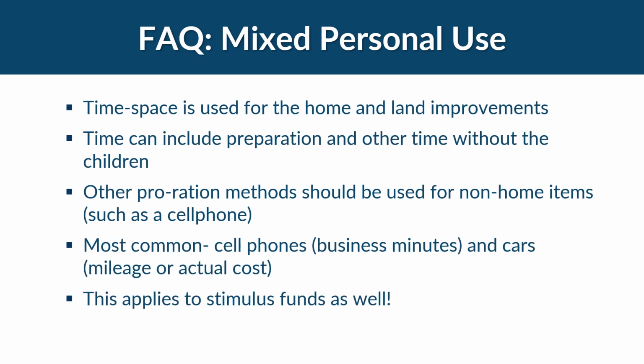Another frequently asked question revolves around mixed personal use and expenses. So time-space is used for home and land improvements. Time can include the preparation and other time without the children. It doesn't have to just be the hours of operation. Proration methods need to be used for non-home items, such as a cell phone. A very common mixed personal use expense would be a cell phone, in which you would just expense business minutes, or cars, where you would expense either the mileage or the actual cost that you're using directly related to the business. And keep in mind that these types of calculations and considerations also apply to the use of your stimulus funds.